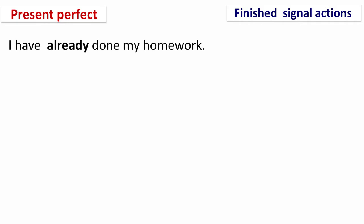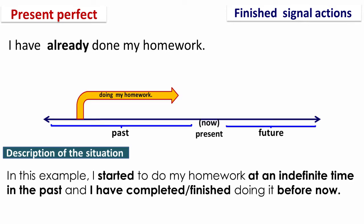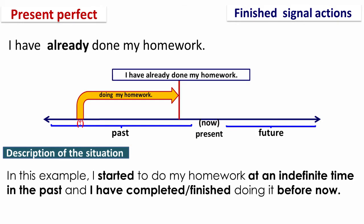For example, I have already done my homework. In this example, I started to do my homework at an indefinite time in the past, and I have completed or finished doing it before now. The action is completed or finished.